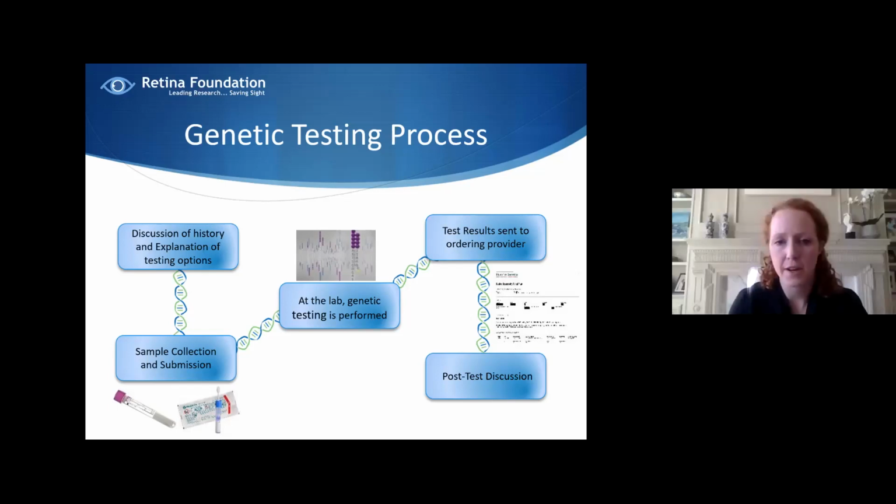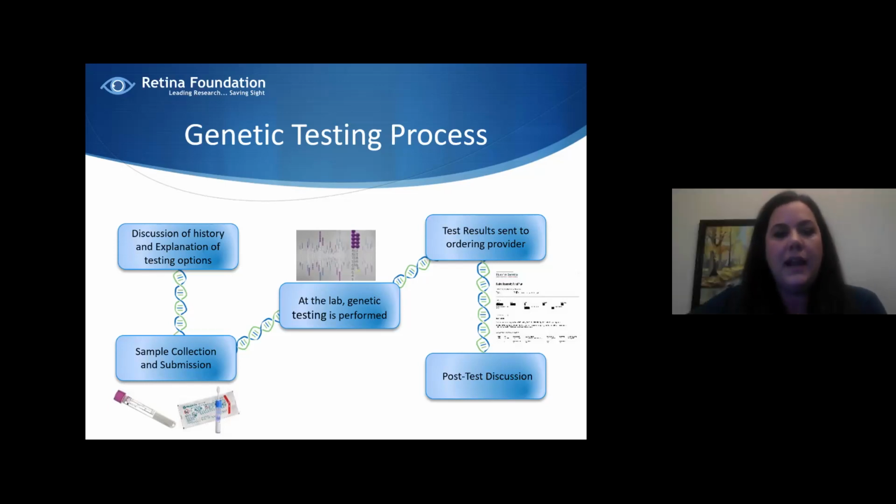And then the last one we have right now is, are these mutations hereditary? Yeah, these mutations are hereditary. And I do have some slides where I'll show the different inheritance patterns for some of these genes. And maybe that'll answer that question a little bit more in just a couple slides.